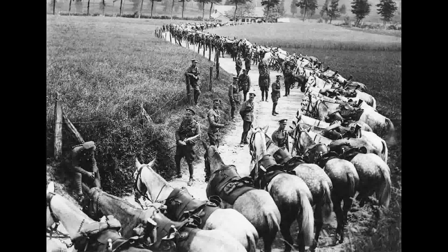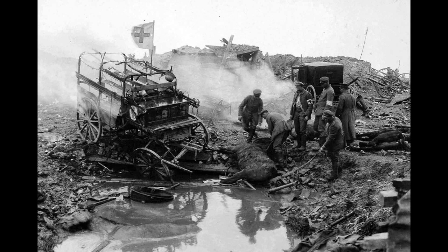In total, perhaps 6 million horses were engaged by all sides. Looking after these animals were specially trained soldiers who knew how to care for such beasts from their jobs before the war, and who were also trained in modern methods of animal husbandry, although the level of training varied from army to army. At Kemmel, West Flanders, Belgium.